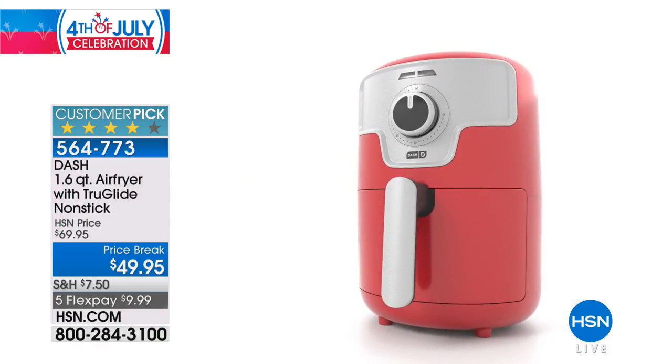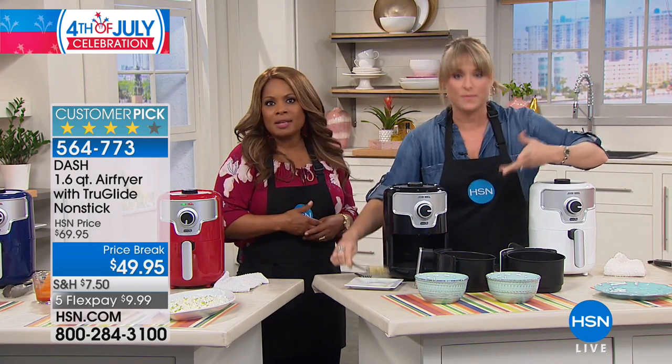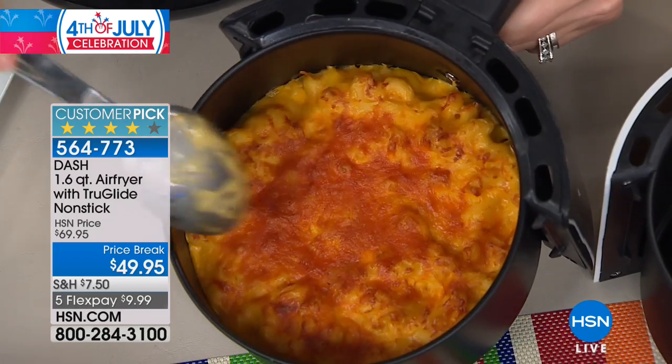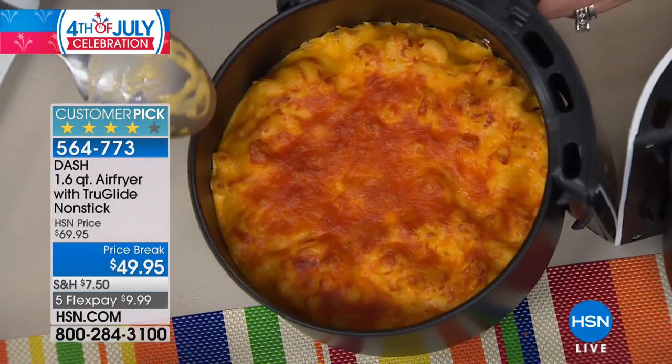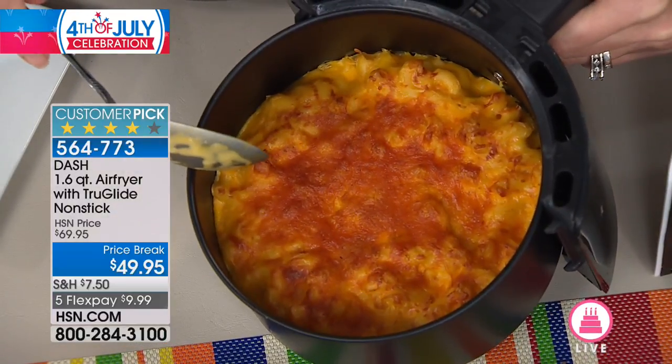And I love what you've done with the stir fry. Because it's not just about the cheese sticks and the chicken fingers. It doesn't have to be. You can cook virtually anything. How do we clean this? This is actually dishwasher safe, or you can rinse it under the sink and just give it a little scrub, but it's nonstick, so it's very easy to clean.